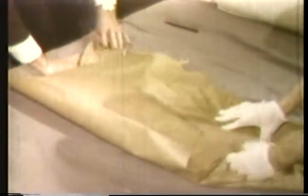Two officers identify and mark each piece of evidence, if possible, directly on the evidence. Later in the courtroom, successful prosecution of the case may depend heavily on this important work at the crime scene.